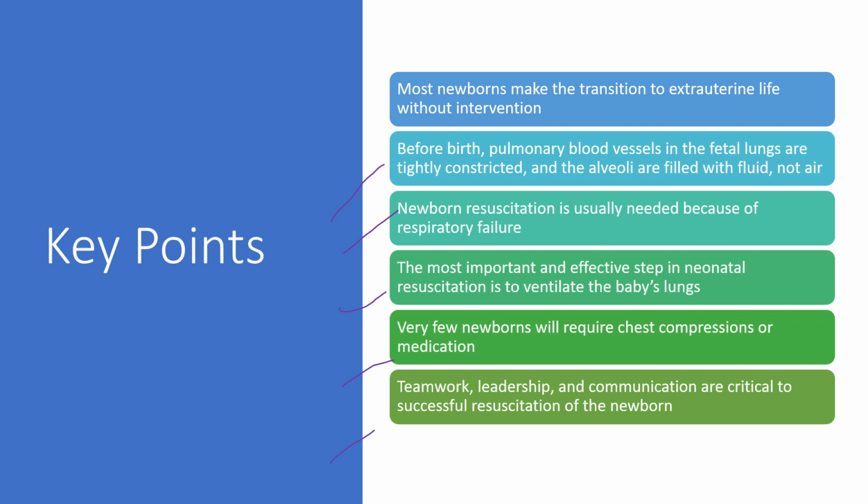The last point we'll focus on in this presentation is that teamwork, leadership, and communication are critical to successful resuscitation. We can be great individually skilled providers. However, if we're not communicating, if we don't know who's leading, if we don't know what the next step is, if we're all doing our own things without communicating, we don't know how to approach the rest of this. So teamwork, leadership, and communication are critical to successful resuscitation of the newborn.